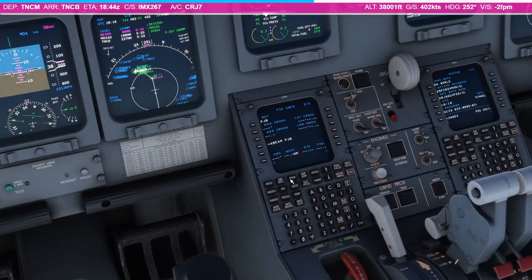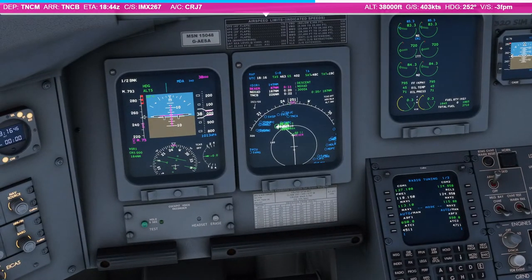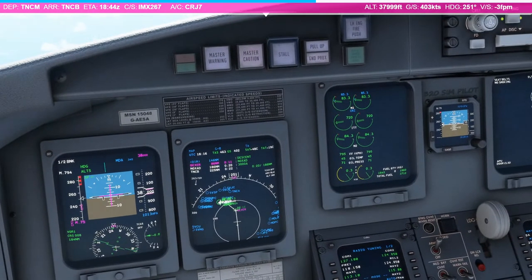Nav source. Is there any way to see the course otherwise? If I go to the radio page, it's all auto-tuned. Not to worry about that. So let's set up the course bar already. So fly inbound on 152. So I'm just going to set 152 on here.